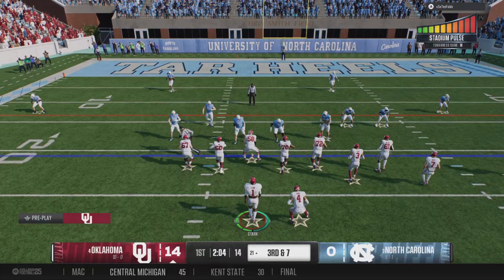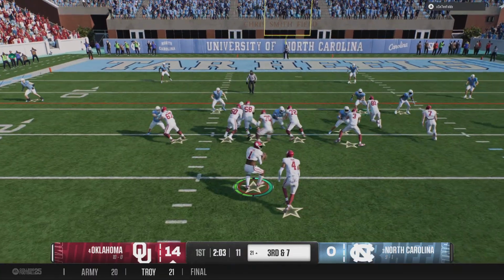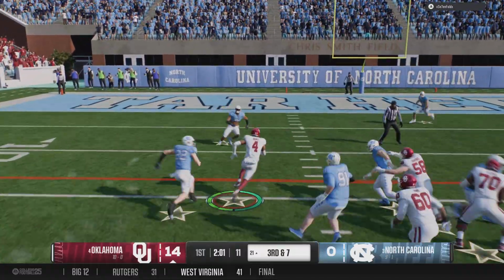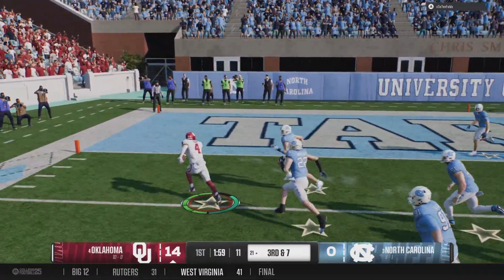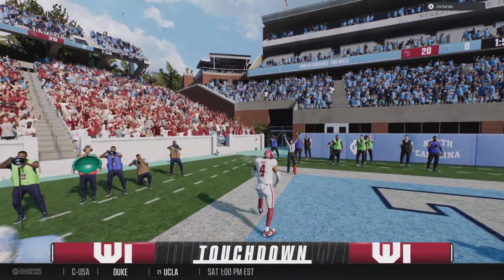Now it's third and short from the 21. Defense trying to make a stand here and prevent a touchdown. Keep it on the ground. There's the handoff. He's got a lane. Can he make the end zone? And he'll make it in for the score.